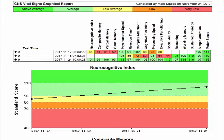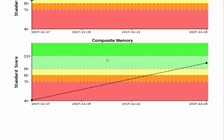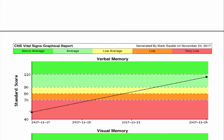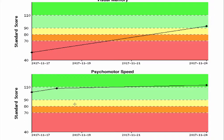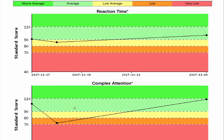The three reds in the memory meant that his memory sections were pretty damaged, probably by head injuries. Composite memory went from 40 to higher. Verbal memory from very low to very high. Psychomotor speed mildly reduced, increased, and restored. Reaction time was all good all the way through.